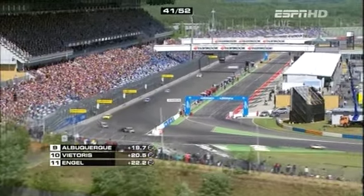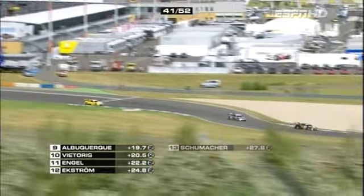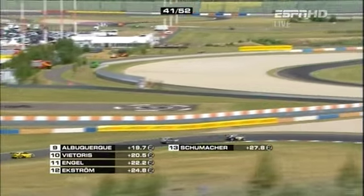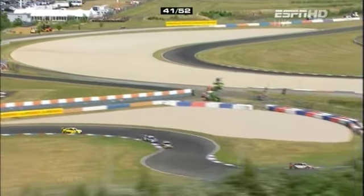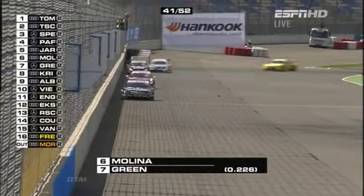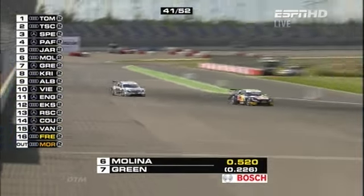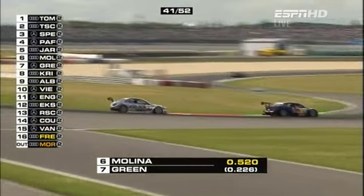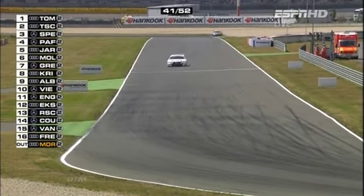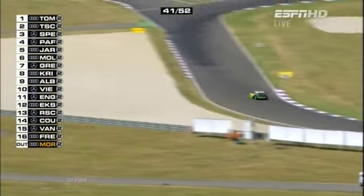So Tomczyk, Scheider, Spengler, Paffett, Jarvis, and then Molina and Green, and Tom Christensen in the all-yellow machine behind Green. And Tom Christensen, we saw right at the start of the show, explain the reason he's back in DTM as a one-off appearance, in that we hope that Mike Rockenfeller will be well enough to return to his place in DTM following his crash at Le Mans.